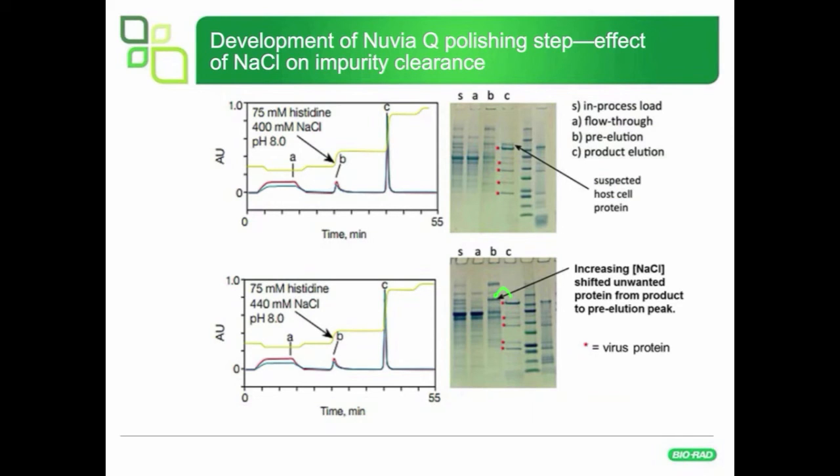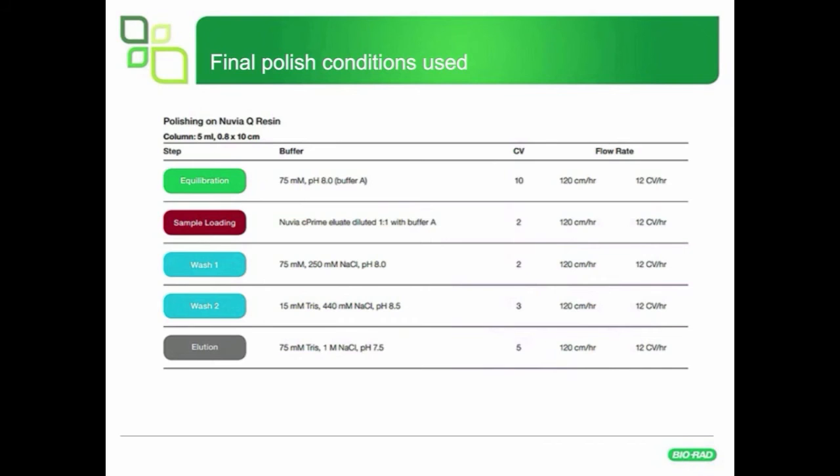So the final polish conditions: we're equilibrating the column in histidine at pH 8, loading the C prime eluate diluted 1:1 with this buffer, washing the column with an intermediate salt concentration, then the final salt concentration wash of 440 millimolar sodium chloride, finally eluting with 75 millimolar Tris, 1 molar salt at pH 7.5.